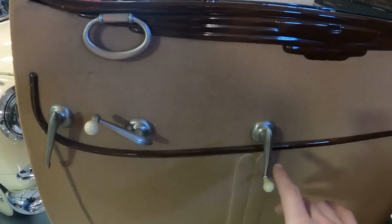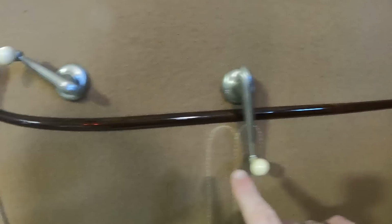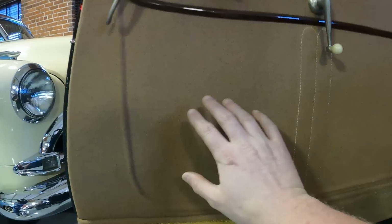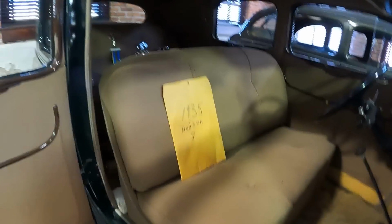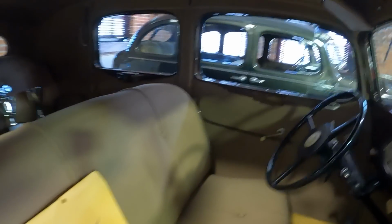Just notice everything has Lycra finish. Look at this nice trim piece. Also check out how the door is designed. It's got this nice material here and carpet down here. Just take a look at the interior. There's tons of space in this car.